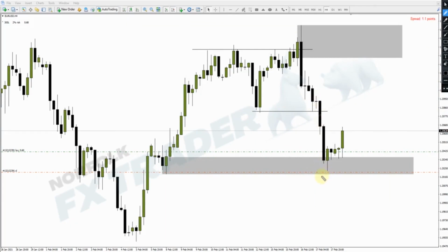I needed to see a reaction, and I got that reaction off this area. And what I've done today, I've taken a price action entry off a 1 hour time frame. Now, many times you will see me qualify a trade, but sometimes I don't have the time. So what I'll do, I'll just take an entry off a single candlestick pattern when it shows me the proof that the buyers have stepped into this market.